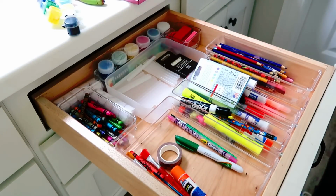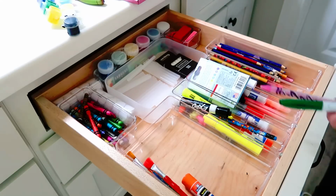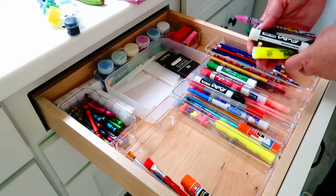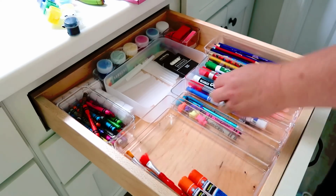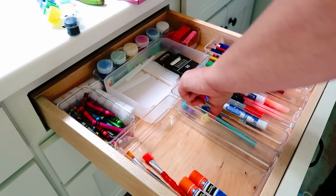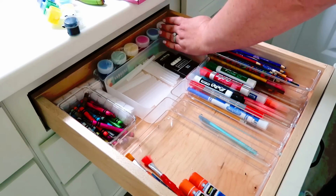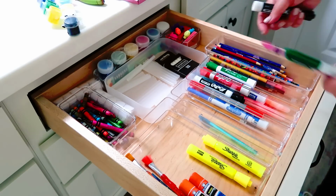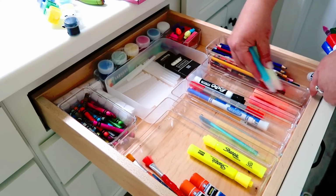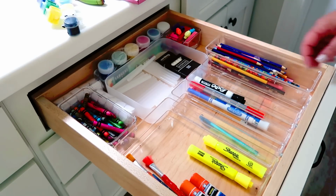So this gets used every single day. My kids love to do arts and crafts. They're in here all the time. My mom is actually visiting from Colorado right now, and they've been doing tons of craft activities. Yesterday they made really cool journals with felt covers. So we're always in this drawer. My kids are very, very artistic and creative. So it's gotten a little messy since I organized this back in January. So we're going to get it reorganized.